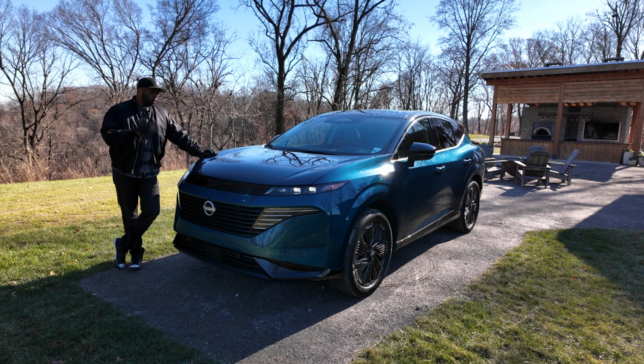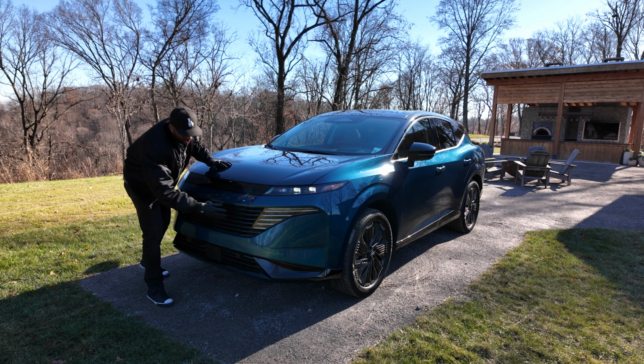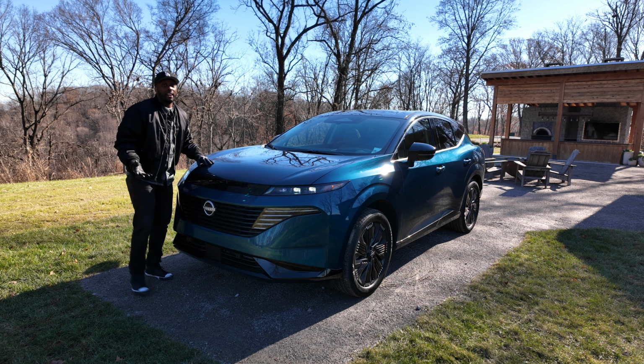I've been a fan of the Murano design and I think this is handsome. It's unique, it's cool, it has nice wheels on it, and I really enjoyed this light element at nighttime too.